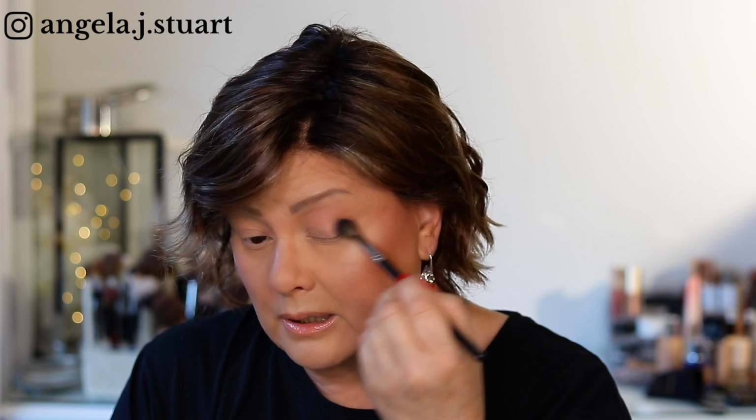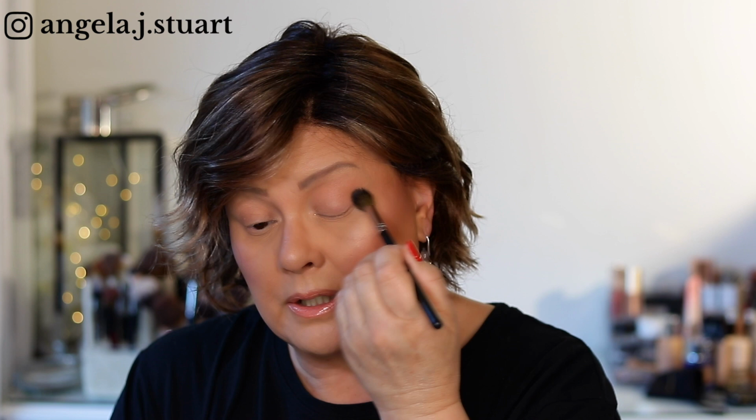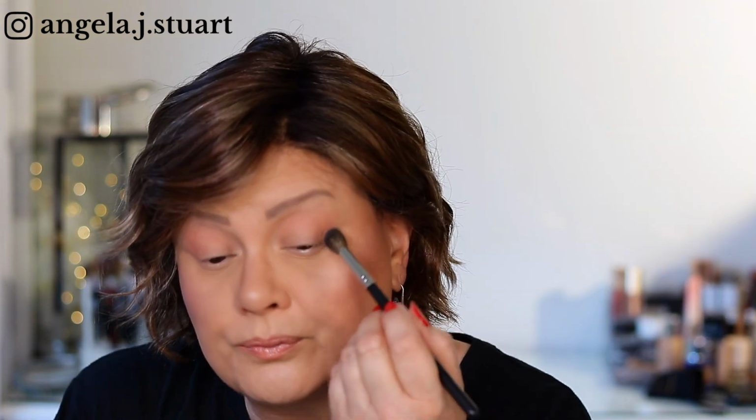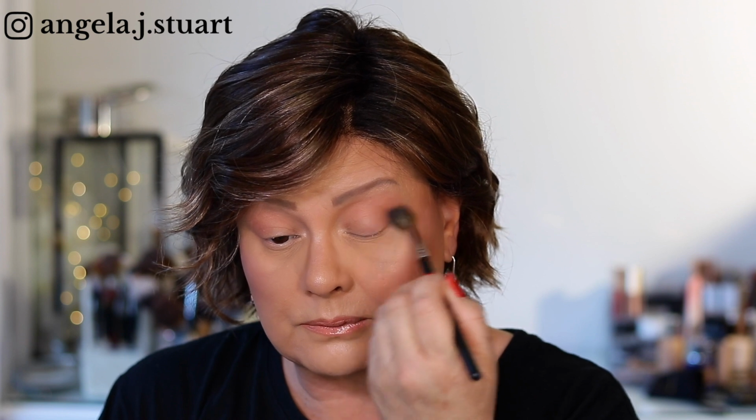Really lightly blending that in the outer portion of the eye, right up to the crease area or the very big area that I have under my brow, and just really blending that out. That's actually a really good shade for me. Just building that up a little bit. I'm not being very precise, I'm really just laying that down on the eye and the lid.